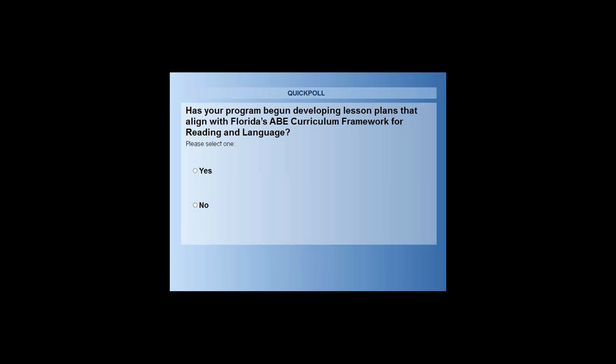All right. Yes or no? Are you developing those lesson plans that align with Florida's ABE curriculum framework?